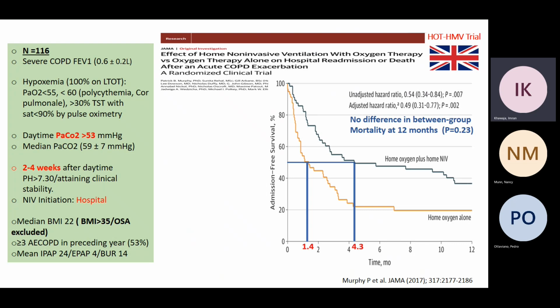So when they actually looked into the difference between just standard of care COPD plus home oxygen or standard of care plus home oxygen plus home NIV, and they looked into the mortality at 12 months, it was not different, okay?